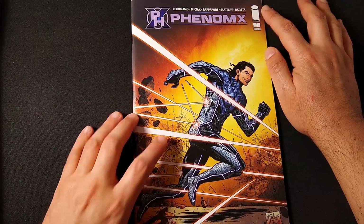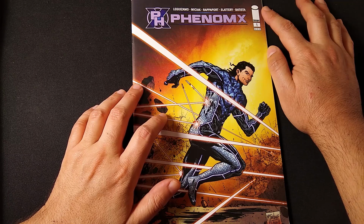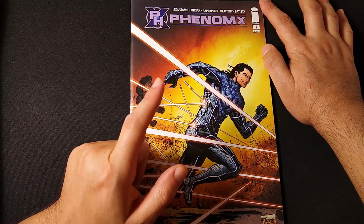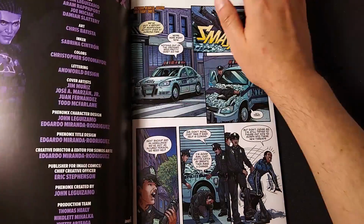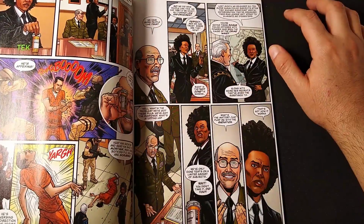This is very interesting. One more Image book. This is Phenomics. This is very interesting for a few reasons. This is a John Leguizamo co-written book. John Leguizamo's entry into comic books with his character and story and such.